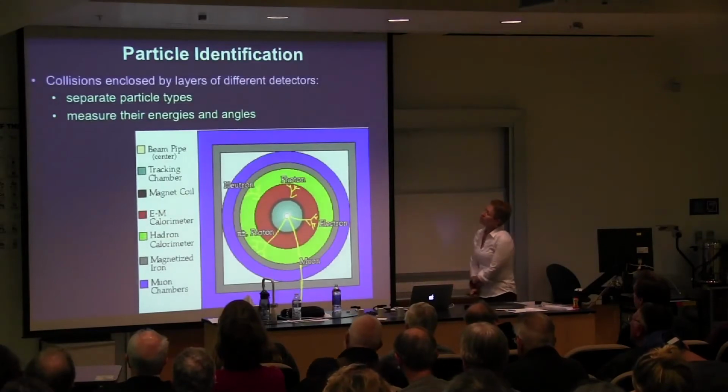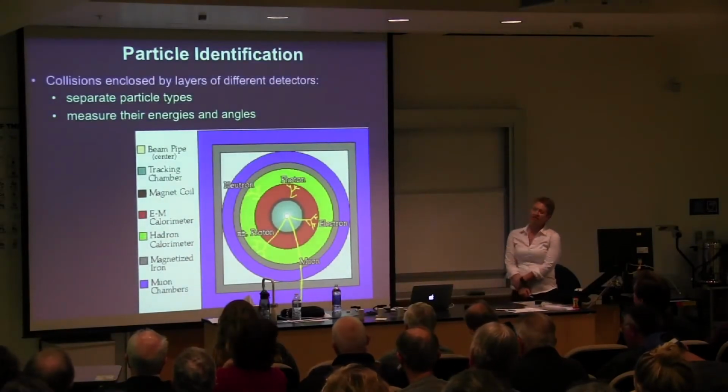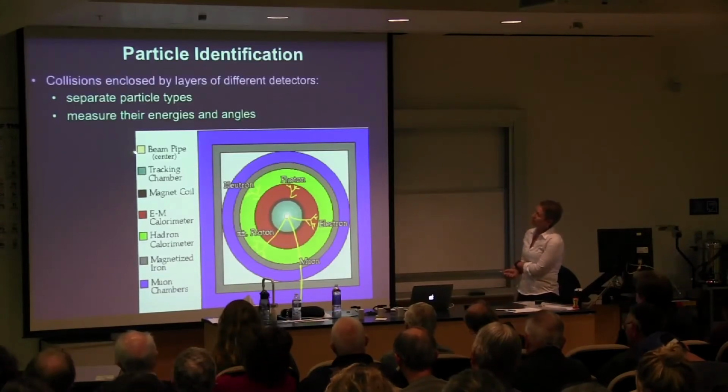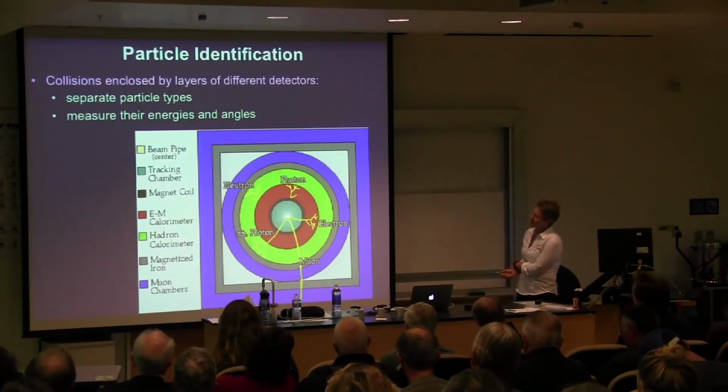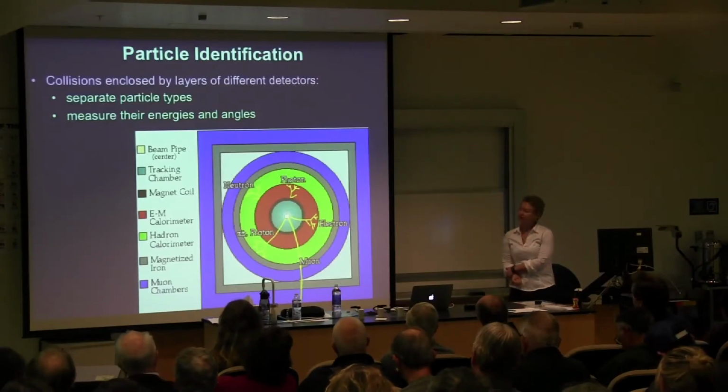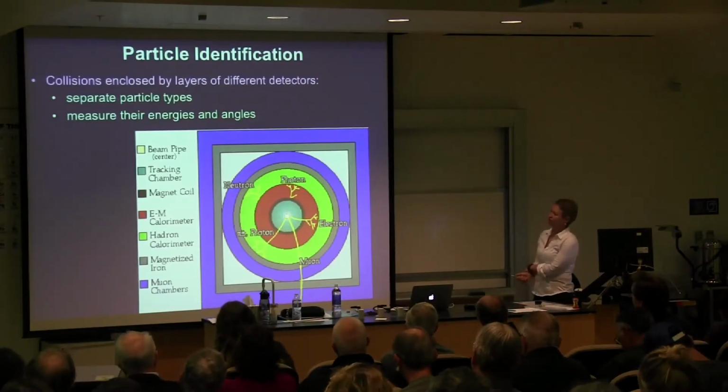So why do we do this? What we want to do is identify all the particles that are produced in these collisions. So this shows a sketch here. The collision occurs here in the very center. And then we encase it with different technologies that have different roles and can do different things.